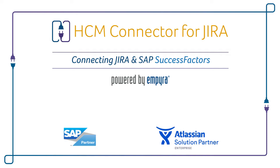SAP SuccessFactors is a leader in the cloud-based human capital management software, and this video will demonstrate how SAP SuccessFactors HCM system can seamlessly integrate to Atlassian JIRA, the #1 software development tool used by agile teams, and JIRA Service Desk, one of the fastest growing service management and help desk tools in the world. With this plugin, Empyra is bringing the power of centralized HR and HCM processes to Atlassian products.